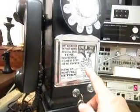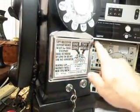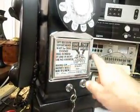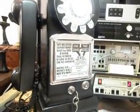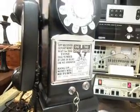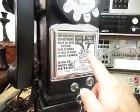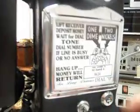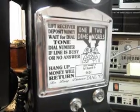Another thing that I want to show you is when this telephone came in, it had a bunch of black paint. Somebody had painted this chrome picture frame, and we took all that paint off of that chrome frame. We also installed a different informational card, and that gives you a little bit of a look at the informational card we have in it now.